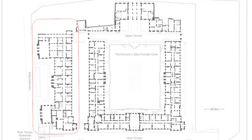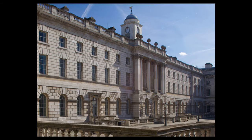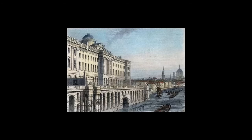The new wing, which previously was used as a housing unit, was expanded by 1856 by architect James Pennethorne, and it was also used by the combination of the Navy Board and Stamps Office, now called Inland Revenue. And this entire time, the embankment project had not happened.